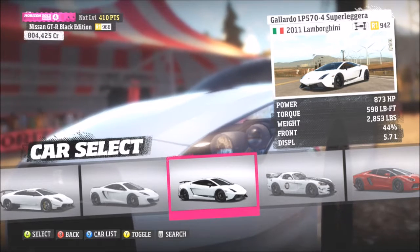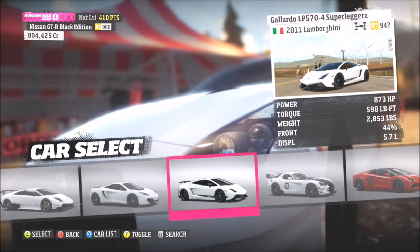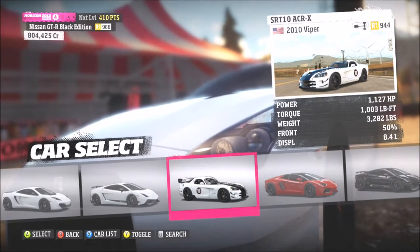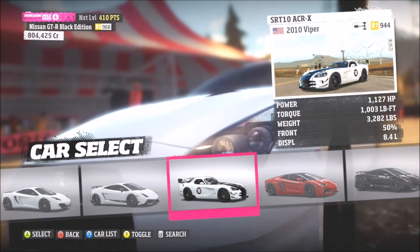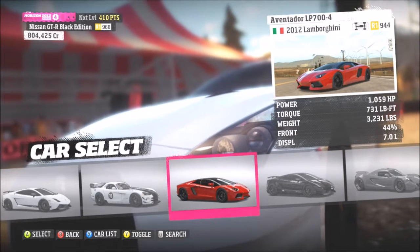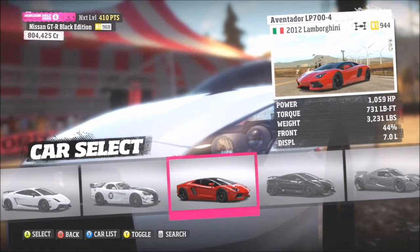Almost 875 horse, just quick. It's fast. It's a fun car. My 2010 Viper SRT-10 ACR-X, again a little over 1,100 horse. My 2012 Lamborghini Aventador LP700, about 1,060 horsepower.